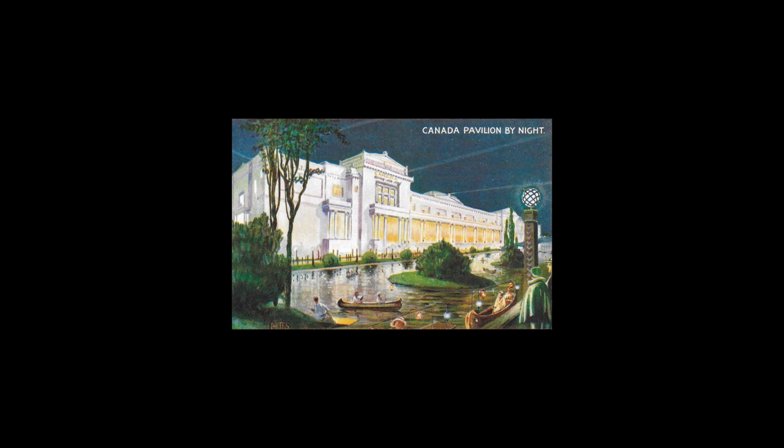But you can make things even that little bit better by taking electric lights into the equation. Here we can see the Canada Pavilion by night. It just adds that little bit of mystique and an additional way of looking at a building.